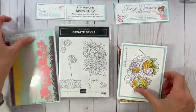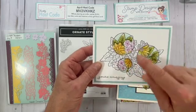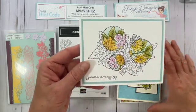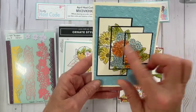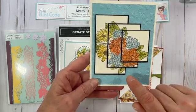So this card uses that big stamp set. This is a technique called spotlighting. So I just drew a circle and only colored in to spotlight parts of the stamp. This one here is, I guess maybe it goes this way, a layering. So I stamped it and layered it and colored it in.